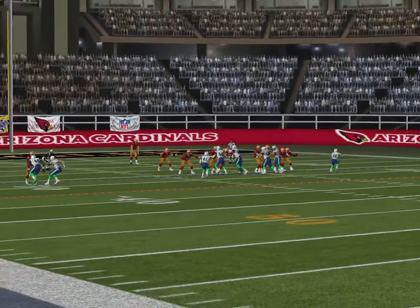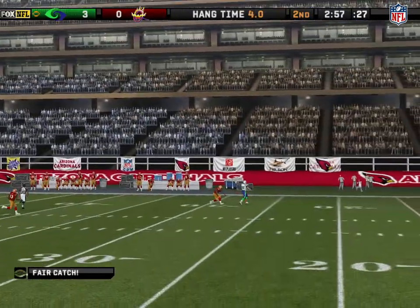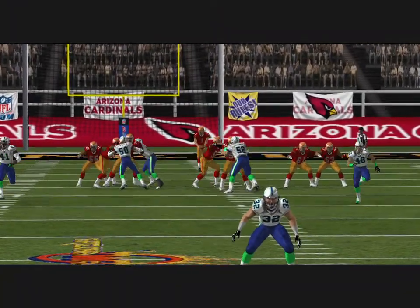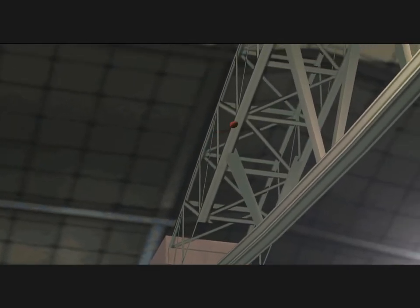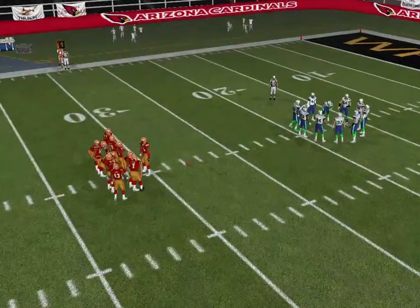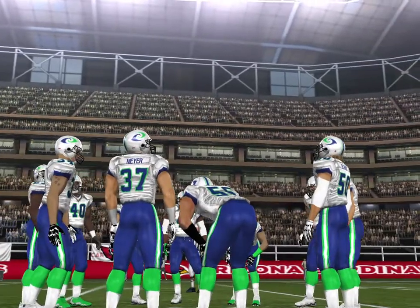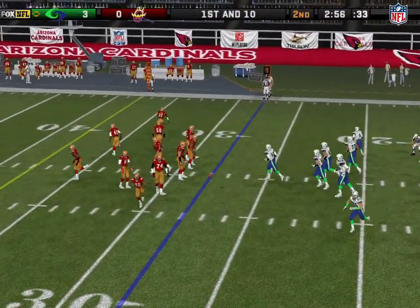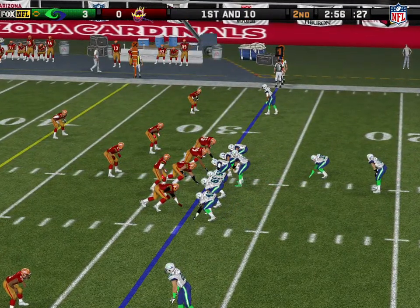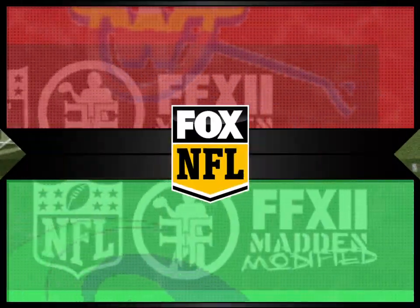Set. Fair catch called for. It's first and 10. Ball on the 28-yard line. You gotta have it, D. Come on! Let's run! With a counterplay. He's brought down behind the line for a short loss.